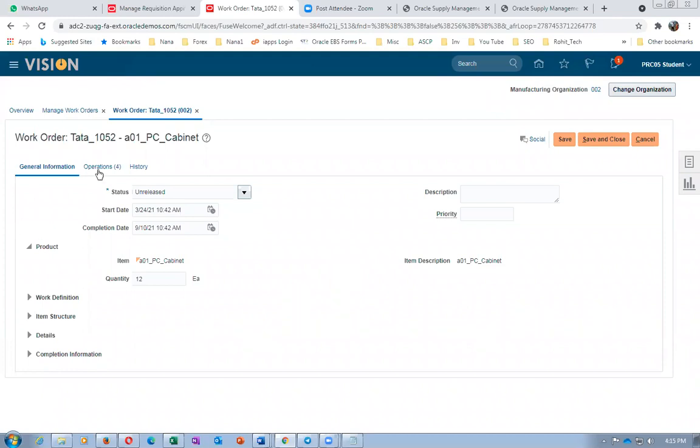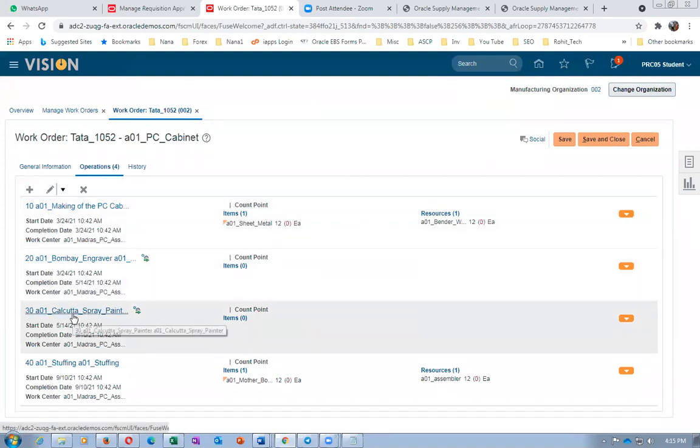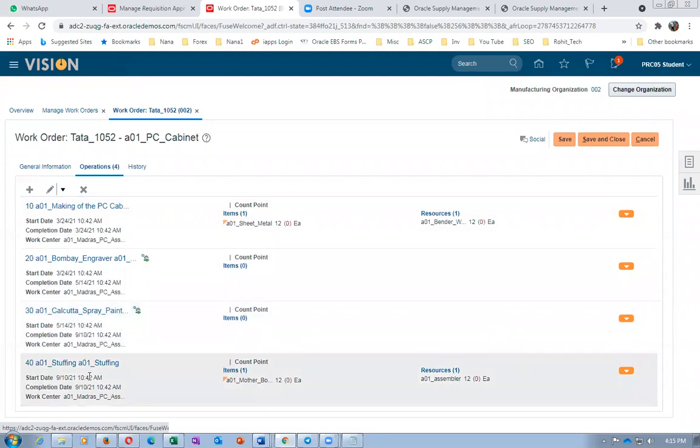So here, if you go to the operations, we can now see all the four operations over here. The first operation is the 10th operation. The second one is the 20th operation, the Bombay engraver. The 30th one is the Kolkata sprayer. And then the 40th one is stuffing actually.